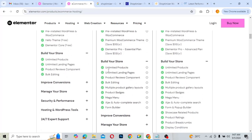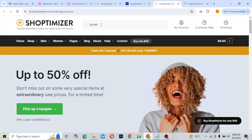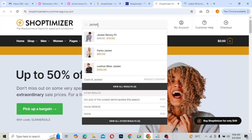Your store is going to have unlimited products, unlimited landing pages, product reviews, components, bulk editing, multiple product gallery layouts, product badges, mega menu, AJAX and auto-complete search, and a form builder. It's going to be just like this one as you see here. For instance, with AJAX, as I search for jacket here, it drops down just like this. So your website is going to be completely responsive, and everything that you need as an e-commerce website, you're going to get with Elementor e-commerce hosting.